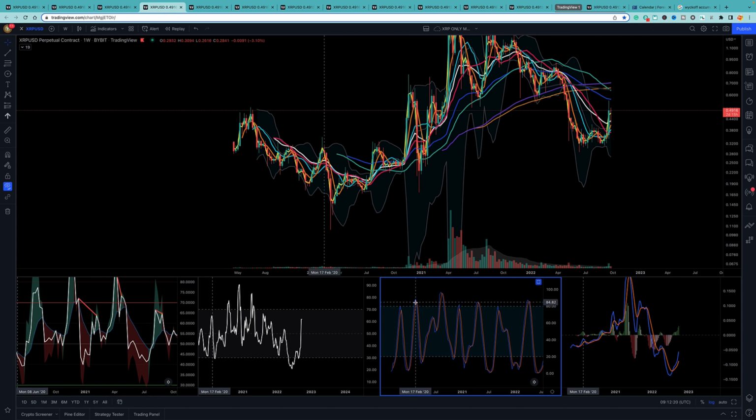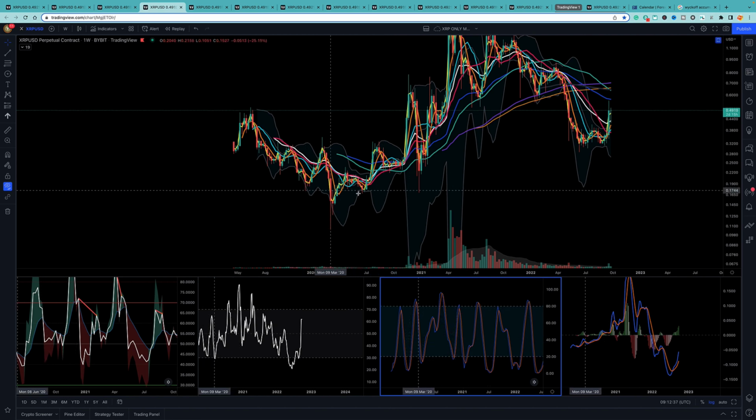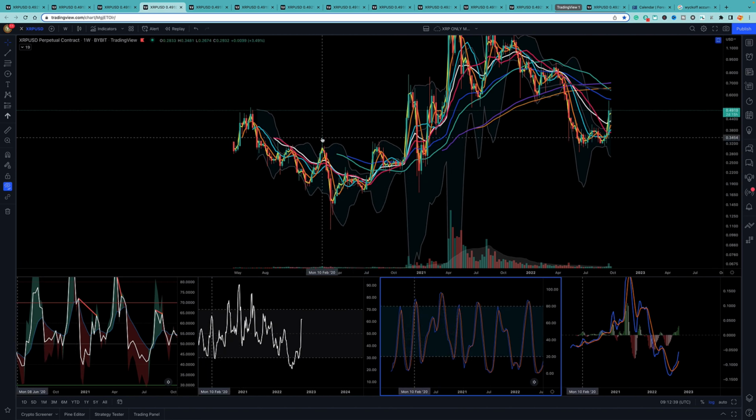Okay, so look, there's a peak there. See this here? There's a peak here, and we get this drop. See this here? It drops down here. So we get this drop all the way down, and then it starts to find its way up all the way to here. So you can see that before this drop, it peaks out again.